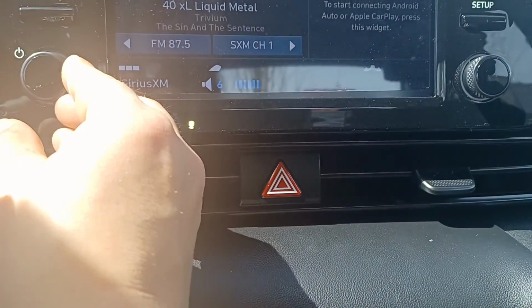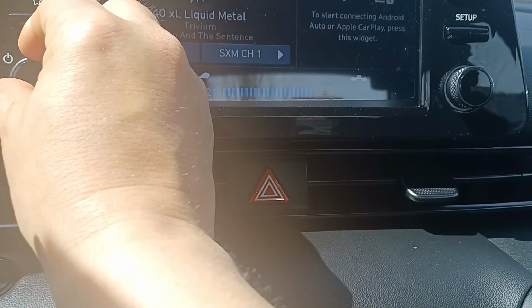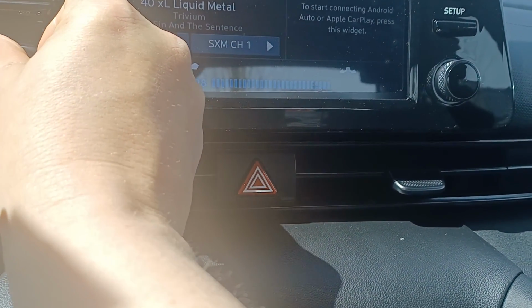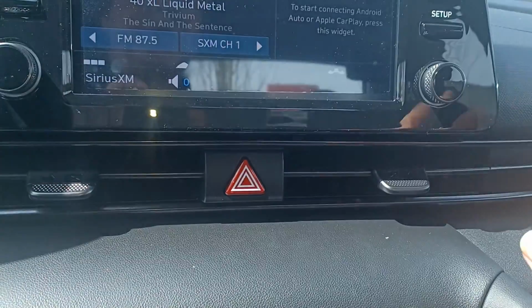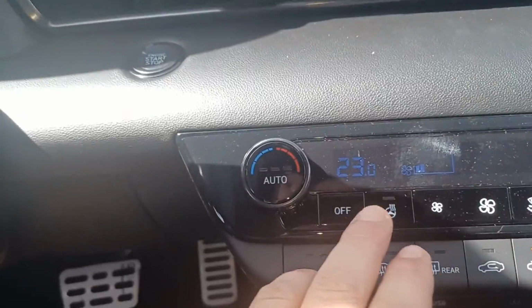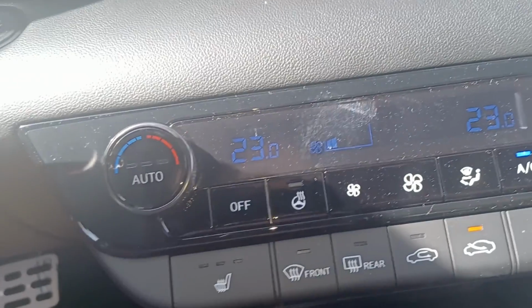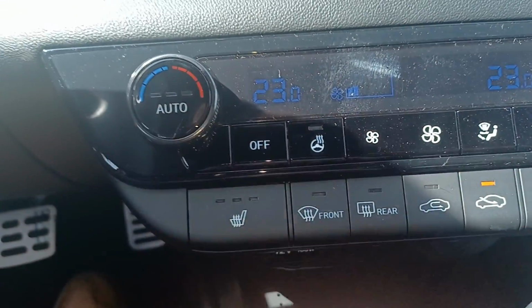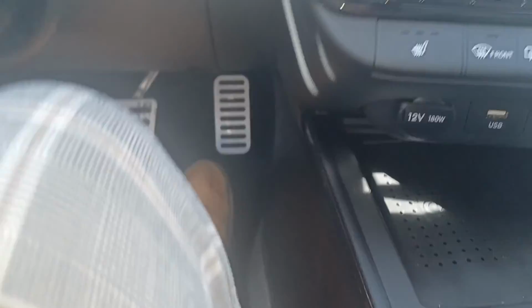So then we turn up the volume and you can hear. Amazing speakers, and that's just pure fun. So then it goes down, you have your climate control there, of course, and then your heated steering wheel and heated seats and more climate control.